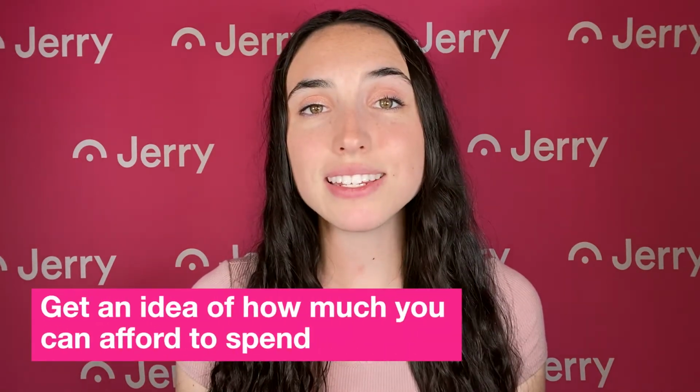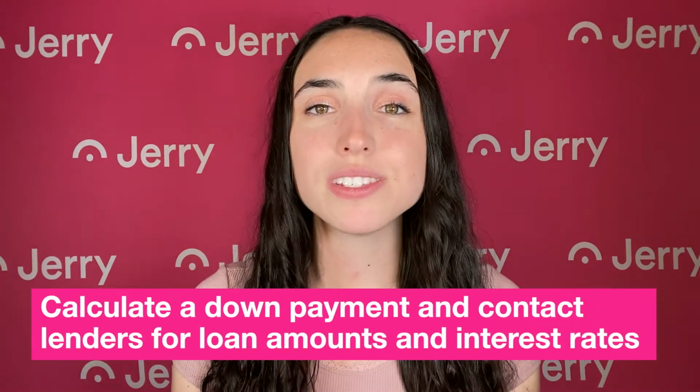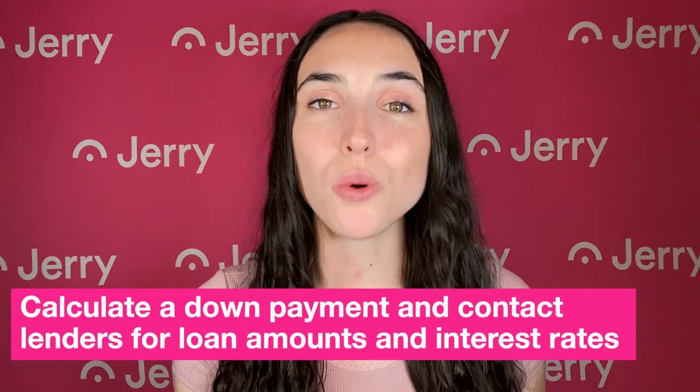First, you should get an idea of how much you can afford to spend. Figure out how much of a down payment or deposit you can make, and contact different lenders to see what loan amounts and interest rates you qualify for.